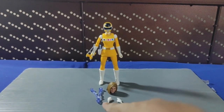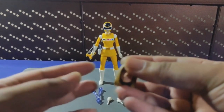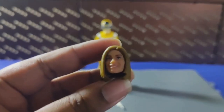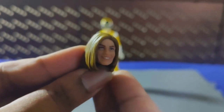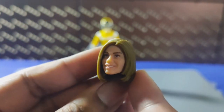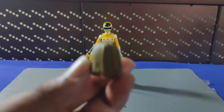First up, let's unbox the In Space Yellow Ranger. The figure features an impressive level of detail, with a smooth finish on the suit and an accurate helmet sculpt. The In Space Yellow Ranger, also known as Ashley, is a spirited and resourceful member of the Power Rangers In Space team, always ready to protect the universe from evil forces.